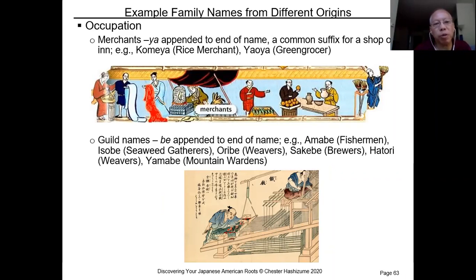So occupation is another common theme for family names. And usually they append the "ya" at the end of the name, meaning it's a shop or store. So, for example, Komeya is rice merchant, Yaoya, greengrocer, etc.